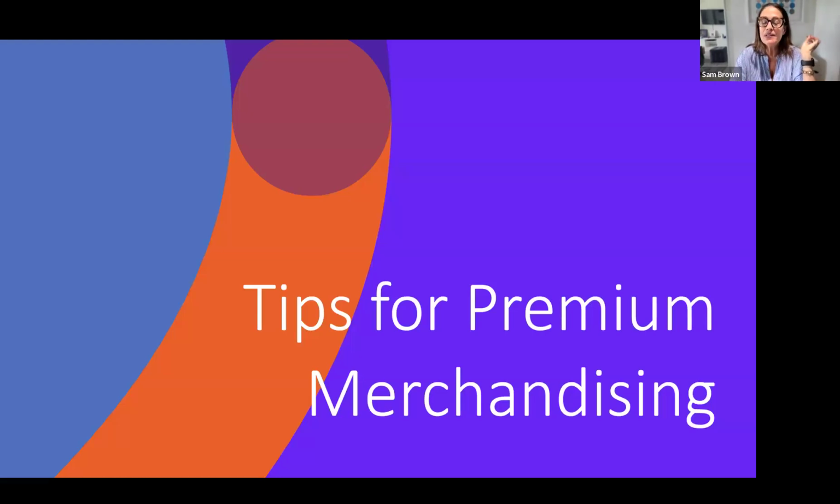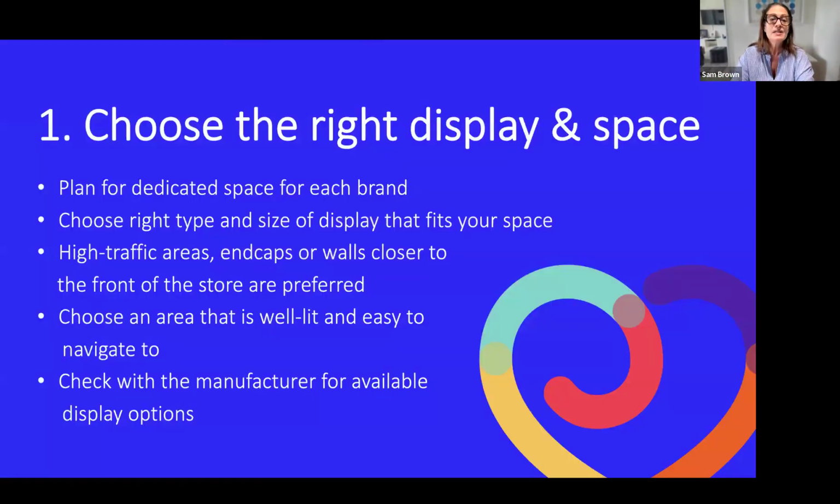Thank you. So let's talk about merchandising. I think it's important to make sure that everything, especially for premium, you get one opportunity when somebody walks through the door for them to see it, and we want them to be wowed and to feel that they're purchasing premium. And how do they feel that way? Merchandising. So choose the right display and space.